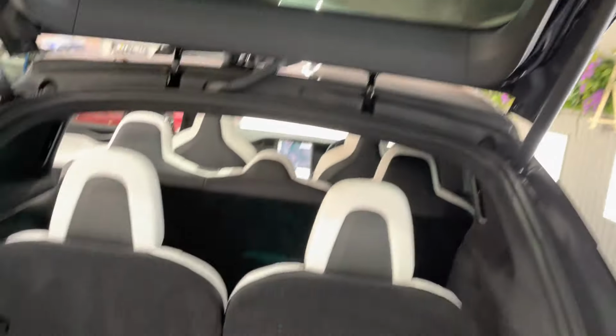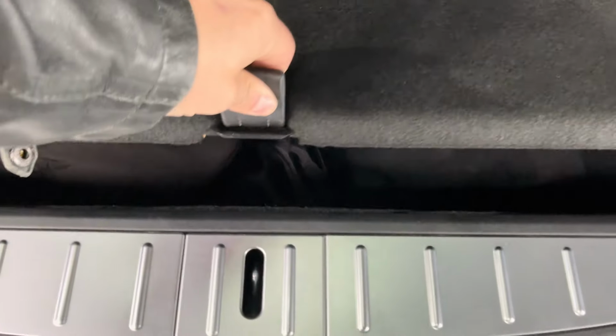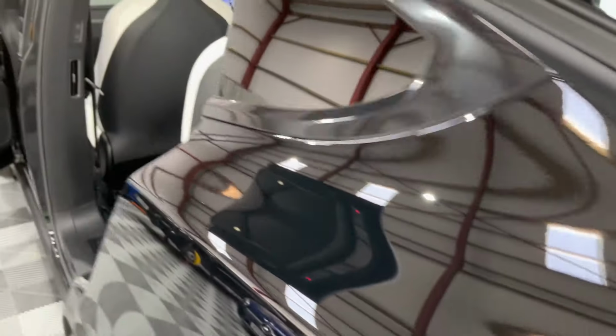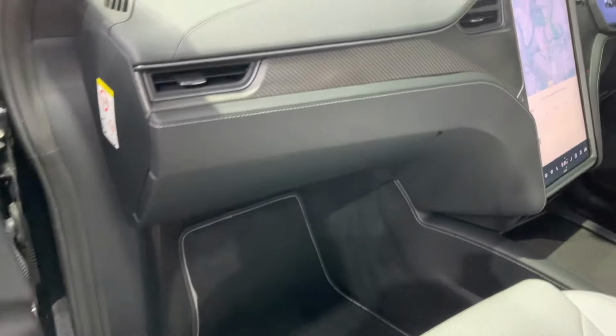so it's automated, of course. You can see here the seats just drop down with a touch of a button here, and then this panel you can lift off for extra storage space, and there you've got the charging cables and boot cover. I shall show you the front as well.